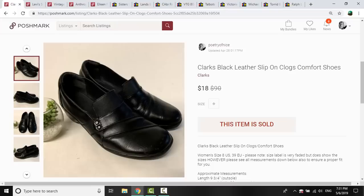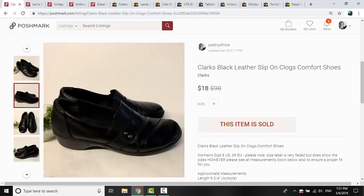I was actually surprised by how quickly these sold. They were size 8, so they were a good size. They did have a little bit of scuffing around the toes, as you can see. And they were kind of like a clog is how I describe them, with almost like a little wedge thing happening. And I paid for these.